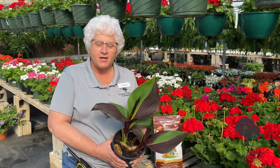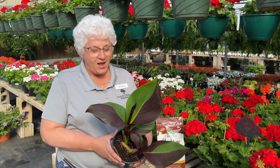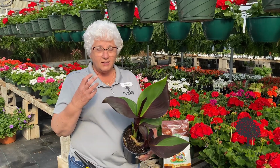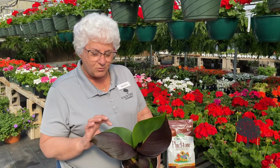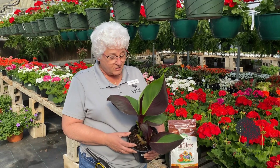My favorite canna lilies. This one is a Canna Cleopatra, and what makes this one a very unique canna lily is it has two colors of foliage as well as a variegated flower. You can see that there's beautiful chocolate colored foliage which comes along with some green as well. The foliage alone is very attractive.